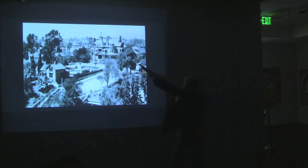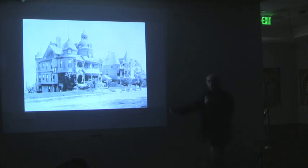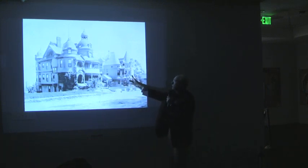Next slide. There it is in later days with other buildings around it. Next slide. This is the Hershey Mansion. You can see broad streets, lots of planting, trees, nice sidewalks. And they built a hotel. This is the Melrose Hotel with the Richelieu that was part of it next door.